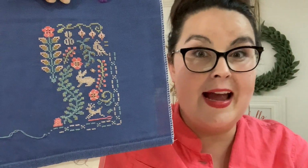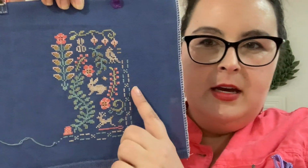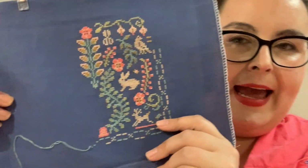I think I just need to be 110% more focused on this when I stitch it, and I think that's why I keep having issues. Number one, it's on a dark fabric. Number two, the border looks like a double helix, like DNA, but it jumps stitches on the dark. So not only are you winding, but you're also skipping stitches as you're winding, and you just really need to pay attention to that. So I have this bit done.